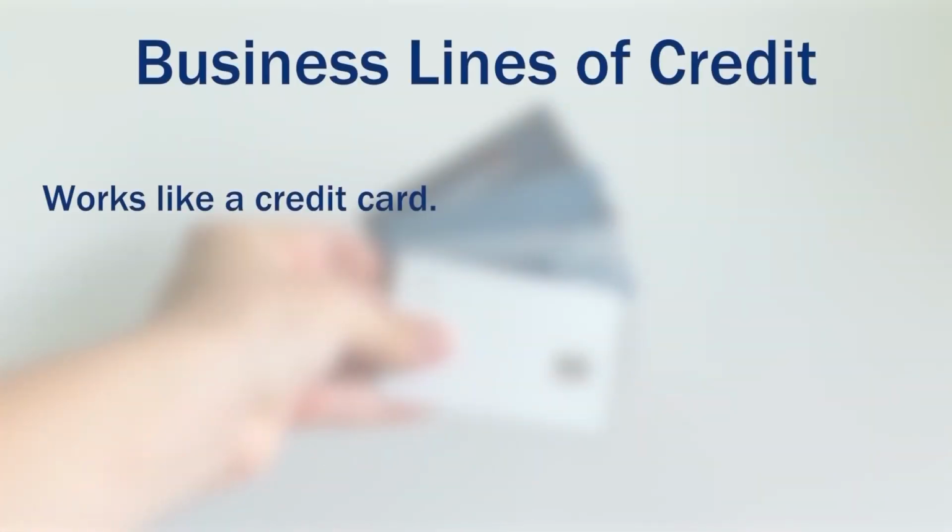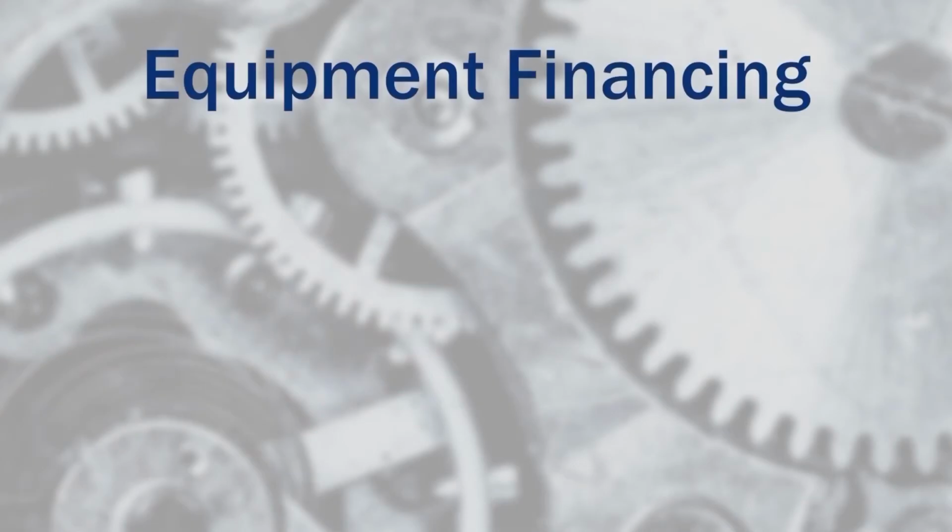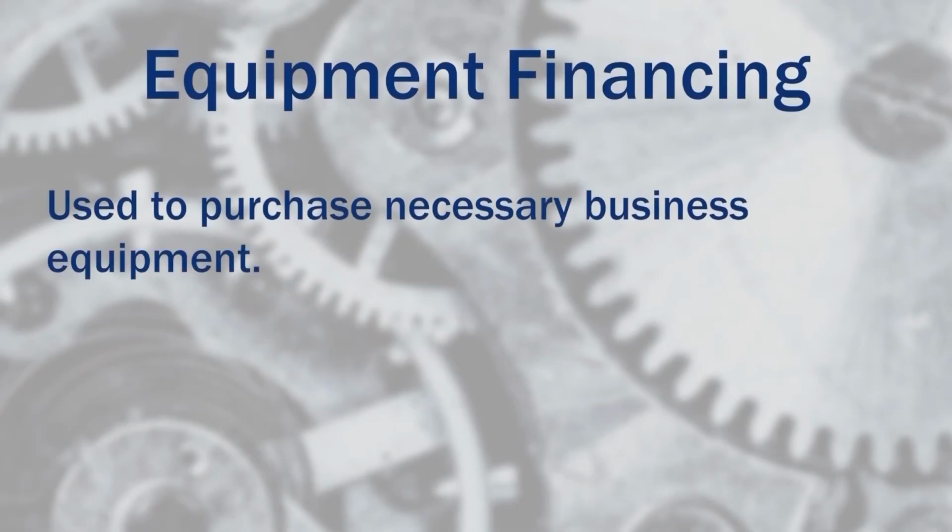Business lines of credit. Like a credit card for a consumer, a merchant can pull funds from the line and deposit them in their bank account. Equipment financing. This financing option is used to purchase necessary business equipment, such as office supplies and medical equipment.